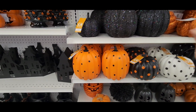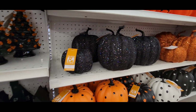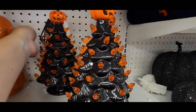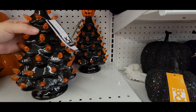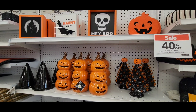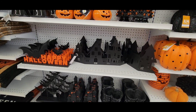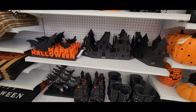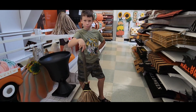Let's see, some of these are $19.99, $14.99. One of my favorite things is like one of these light up trees. These are $39.99. Very cute. Some signs. Haunted house and some witch boots. And he's just hanging out with the broom. Just hanging.